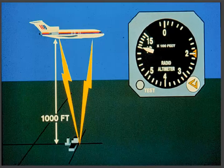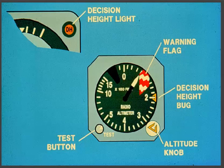The radio altimeter indicates height above the terrain from 0 to 1,500 feet. At altitudes higher than 1,500 feet, the pointer disappears behind a mask. The system consists of a single radio altimeter and individual indicators for the captain and first officer. The altitude knob on the right corner is used to set the decision height bug.